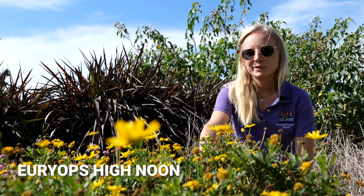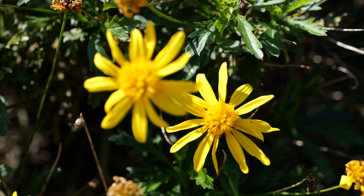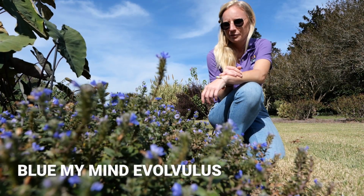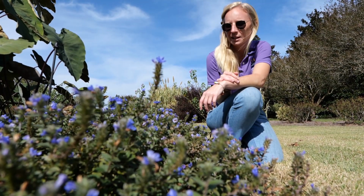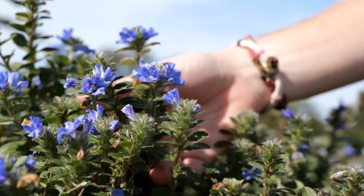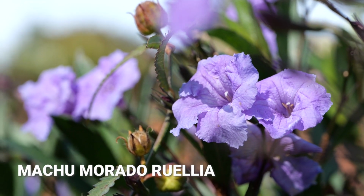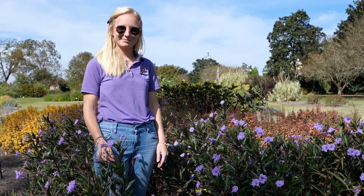Here we have Euryops High Noon, which, as you can see, produces a daisy-like flower along with fern-like foliage. It's really held up well through our wet summer. This is Blue My Mind Evolvulus. Now, in mild winters, this may perennialize for us, but typically we use it as a warm season bedding plant. This time of year it's still holding its nice blue color, which is really sought after in the landscape. Here we have Machu Morado Ruellia. We like this plant because it's low growing, stays compact, and multi-branching.